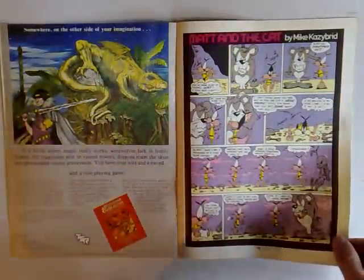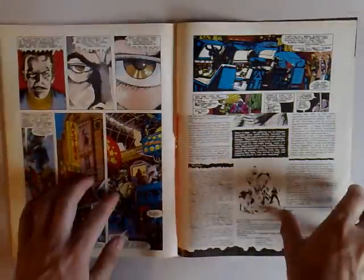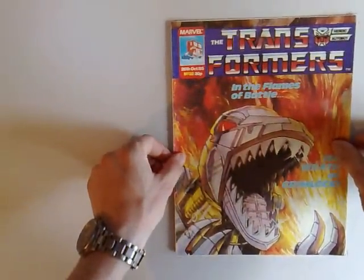There's Matt and the Cat, a full page thing with full colour. And there we go. Right, so that was part 1 of The Wrath of Grimlock. I'm going to pop that down there. I'm going to move on to issue number 32, which was part 2 of The Wrath of Grimlock.